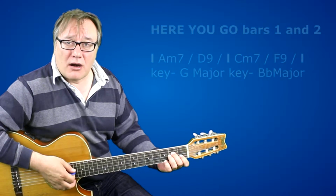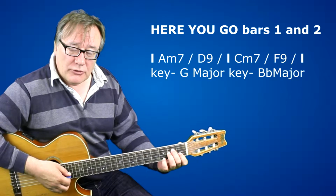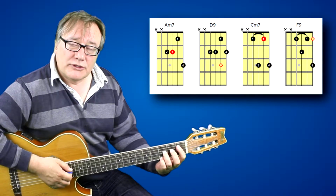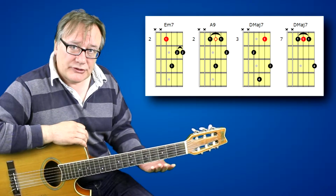So with Here You Go, you're looking at trying to navigate through a difficult chord progression, utilising chords that are close to each other. So within the song, if we look at the first bar, it's in G major, and the second bar is in B flat major. To help make sure that we're not moving around a lot, because at high tempos it's impossible to move very fast, very far, and keep up with the song, we've got A minor 7 there to D9, and right next to it we've got C minor 7 to F9, and then it goes on to E minor 7 to A9.